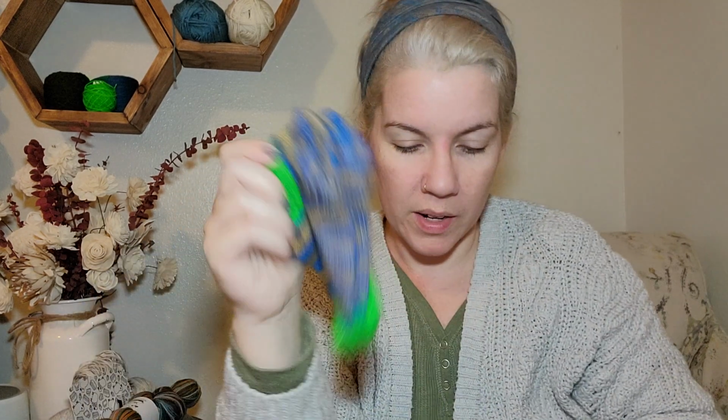But they're very cute. He wears them. He likes them a lot as long as I dry them. If I don't dry them, he says they're itchy. So, yeah. Second finished object.